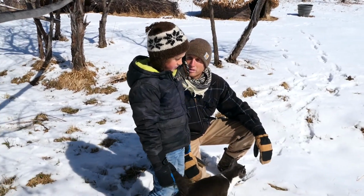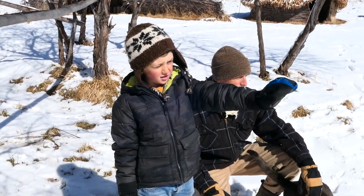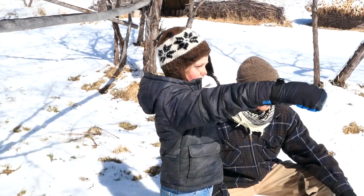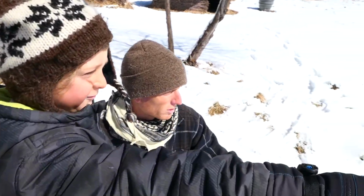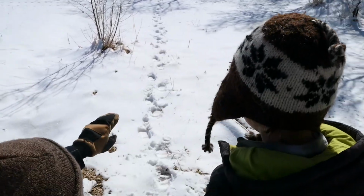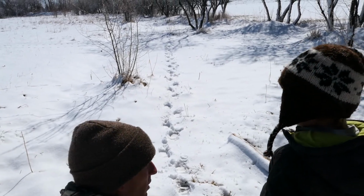What do you want to think about as you're following that trail? That I look as far ahead as I can. So how far can you see your tracks? Okay, so I want you to move down this trail, but as you go, keep looking ahead and see how far you can see your tracks as you're going. Okay, off you go.